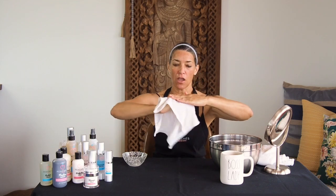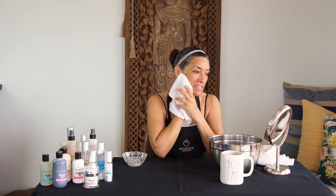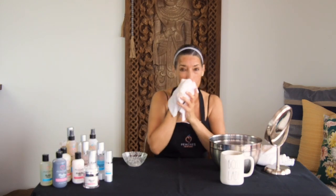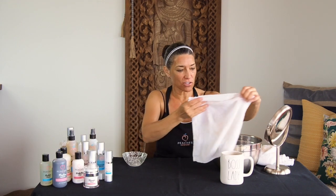So I have exfoliated to loosen all of the grime. Yes, I washed my face when I got out of bed, but you've really loosened everything, or taken the old skin cells and just removed them from your skin. Then your cleanser or your face food was able to penetrate and do its job. And not all cleansers are the same.